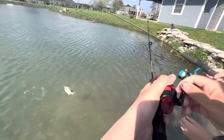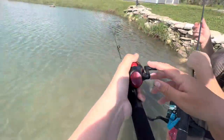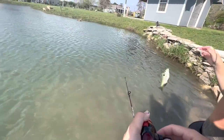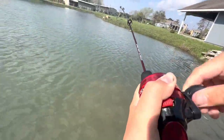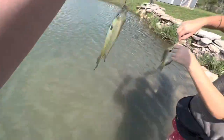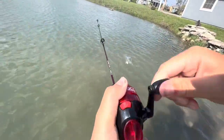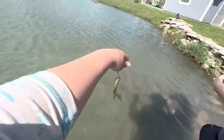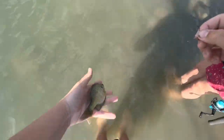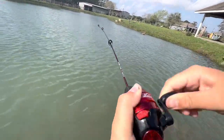Oh, I caught one. Oh, Jade's got one. Jade's got a nice one. Okay, you keep crossing my line. Got one. We're doubled up. Man, they fight so hard on this thing. Doubled up, Jade. Here's mine. Oh, got one. Nice one. There he is. Got one. I got. Oh, bass right there.